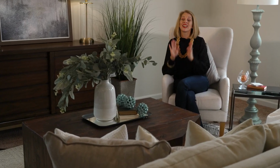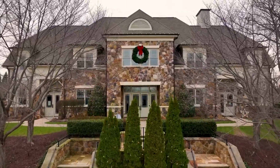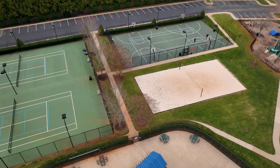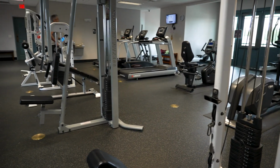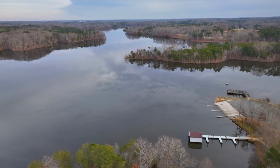Not only is this house super amazing, you have got to come check out these amazing facilities that they have here at Mackintosh on the Lake. It's like resort living. You've got volleyball, basketball, tennis courts, a state-of-the-art pool, you've got a gym, and a clubhouse to boot with endless supplies of walking trails and sidewalks.